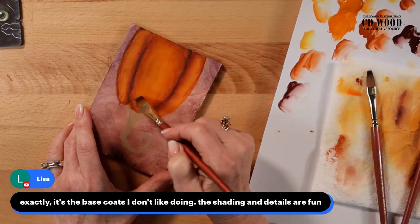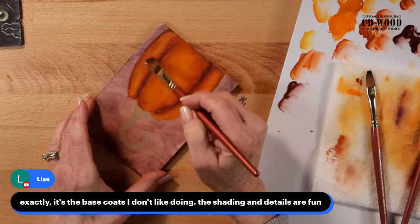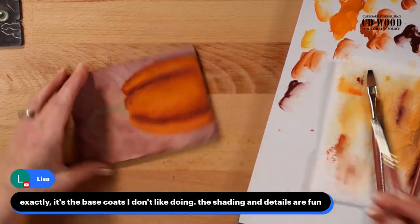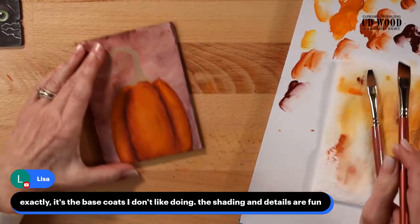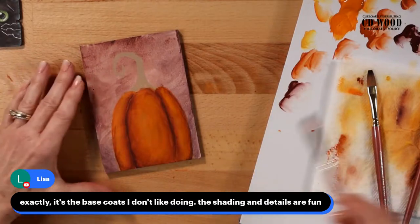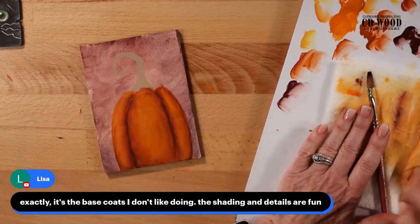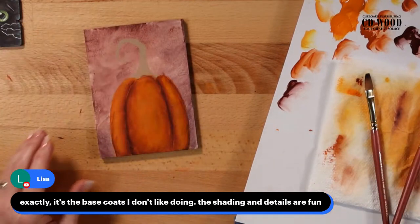Lisa says, it's the base coats I don't like doing. The shading and details are fun. Yeah. I used to do a lot of sewing, and I thought if I could just get somebody to cut the patterns out on the fabric and I could just sit down and sew, that would be so much fun. But I never had any volunteers for that. Okay, let that dry just a bit.